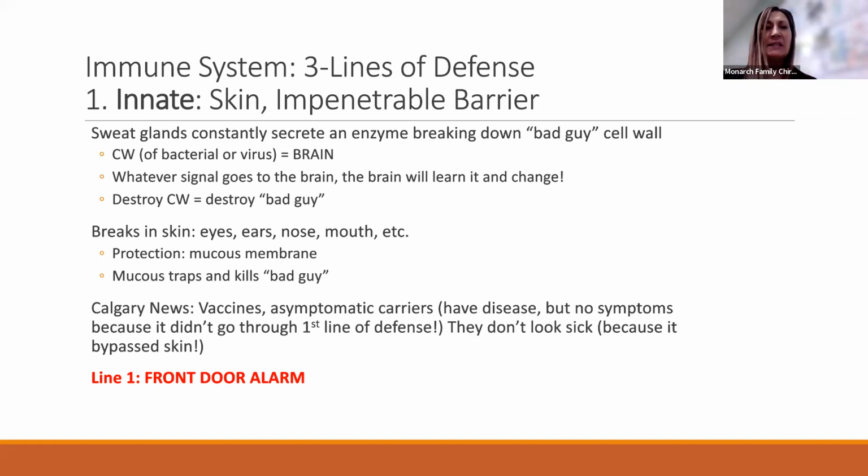Basically, whatever signal is going to the brain can also learn that signal and change. So if we're trying to destroy something, or just destroy the bad guy, that's a process we can do through what our brain recognizes in that cell. Anything that breaks through that barrier comes through an orifice or a cavity, like your eyes, your ears, your nose, your mouth. Those are all penetrable barriers, in a sense.